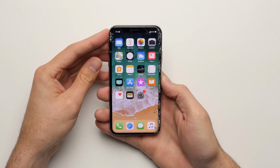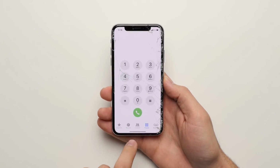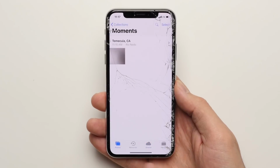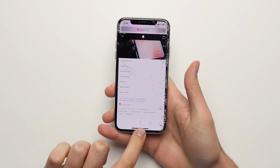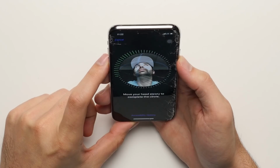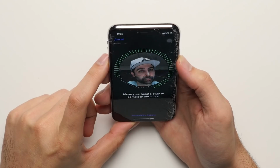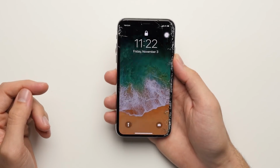But the really weird thing about this result was the bottom of the touchscreen still seems to work fine. You're able to press on the icons down there, and you're even able to slide between apps. But no matter what we did and no matter how many times we tried, we just couldn't get the swipe up gesture to work. However, the good news is after doing our 10-point inspection that we do after each round, the rest of the phone still remains fully functional, including the camera and Face ID.